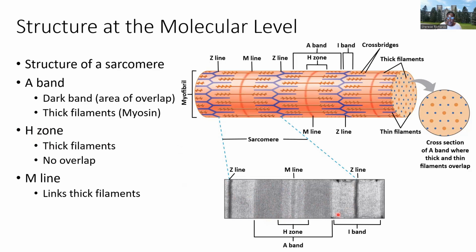The H zone is considered the area in the middle where we don't have overlap, right? Notice it stains a little bit lighter, excepting for the very center, which is the M line. And the M line is where we have the myosin filaments attached along the center. So in the H zone, there is no overlap. That's why it stains slightly lighter. The M line, as we mentioned before, is the line down the middle, which is only thick filaments that are attached along the center of the sarcomere.